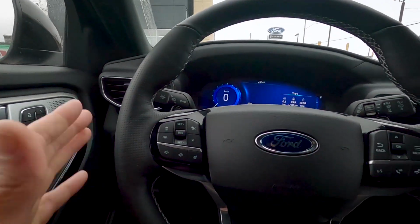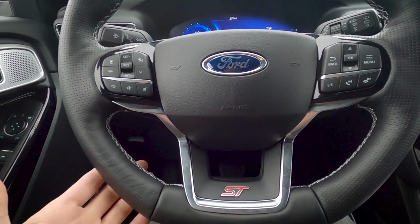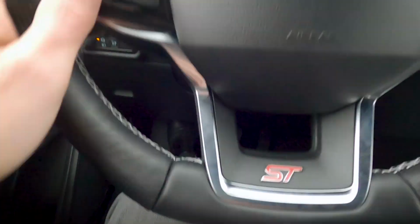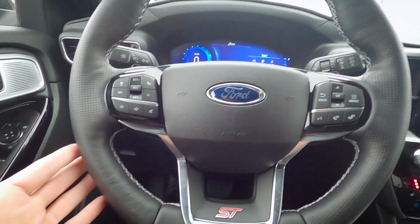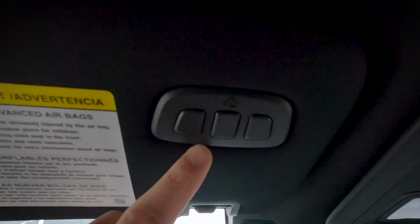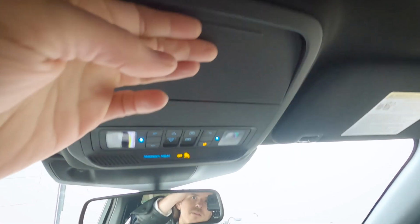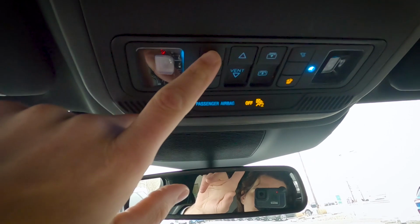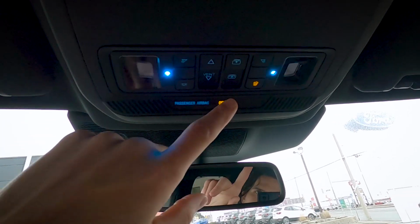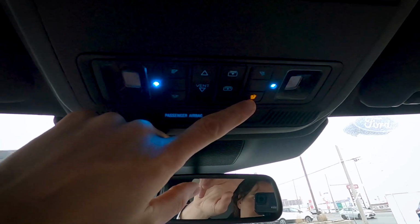But one of the nice things, I love the Edge ST just because it's got such a different look compared to the regular Explorer. We've got the ST badging there and a beautifully leather wrapped steering wheel. As we move up overhead, we've got the ability to program in our garage door openers if we've got that at home. We've got our sunglasses holder, and we've got a number of different controls along the top. So the ability to turn on each individual cabin light, all of the cabin lights, and whether or not they turn on whenever the door is open.